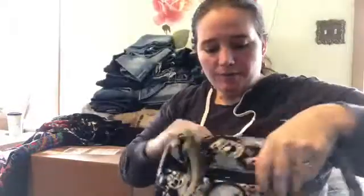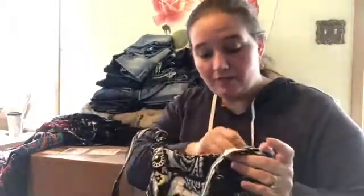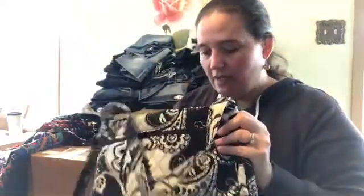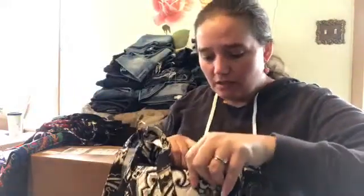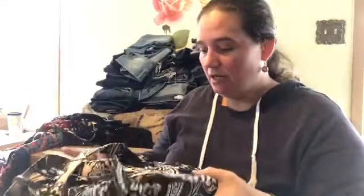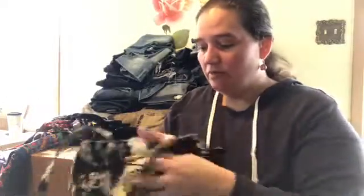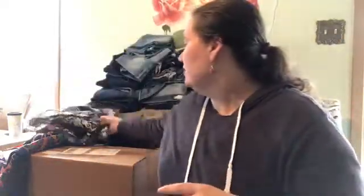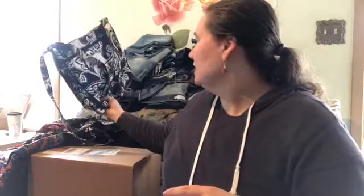and dirty. One good thing with Vera Bradley bags is you can put them in the washer, most of them, and I have on several occasions gotten them to near mint, near new condition just by spraying them down with a little spot cleaner and then putting them in the washer. So I might try it with that one because the bottom of the bag seems really nice. It's just the handles are gross.